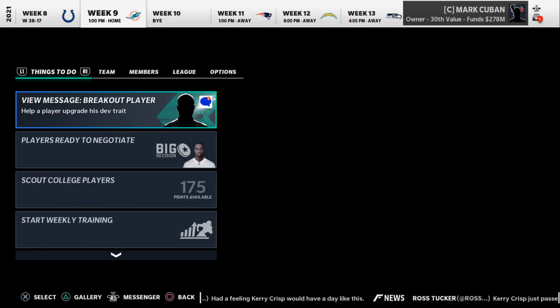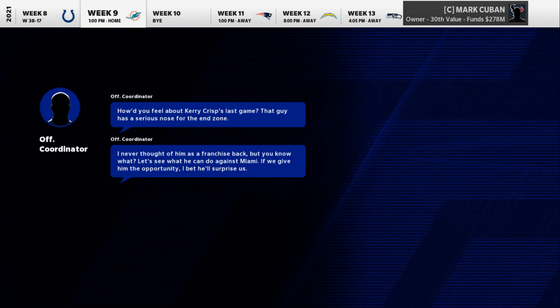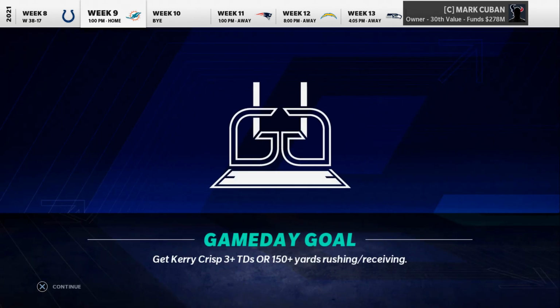And then the second challenge that we have here today is actually going to be for Kerry Crisp yet again. And we're going to have the opportunity to take this man up to Superstar. And against Miami, I think that this is a possibility. Getting him 3+ touchdowns or 150+ rushing receiving, I really feel like we can get this done, and it's going to be interesting to see what happens.